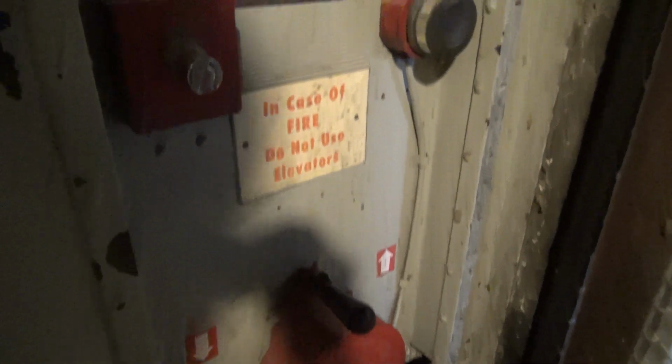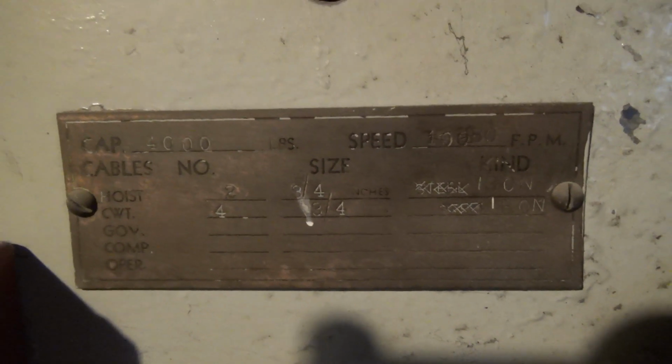This one doesn't slow down, so stop it now. It stops pretty quick. Never used to do that. All right, now we'll go take it back down to two. Actually, while we're up here, look at the crank. Otis elevator. Capacity 4,000 pounds. We're gonna go back down.